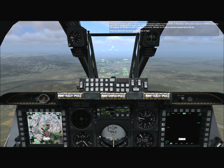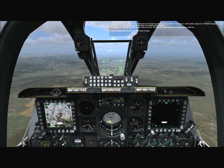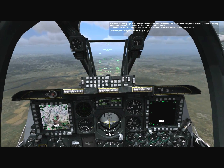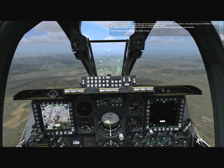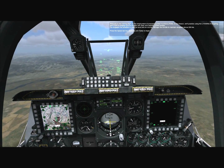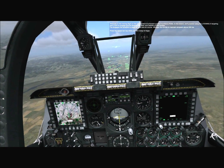Welcome to the training flight on the employment of precision guided munitions (PGM). In this lesson, we'll practice using the Lighting 2 targeting pod (TGP) to engage ground targets with laser and satellite guided bombs. I've engaged the autopilot to keep us level and on course. Manage the throttle to maintain airspeed above 200 knots. Press the spacebar key when you are ready to begin.